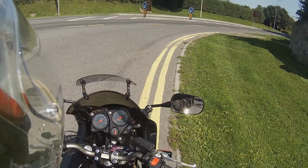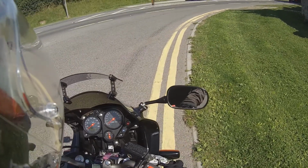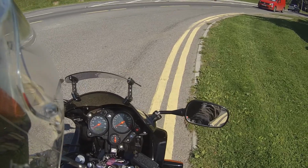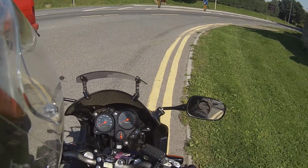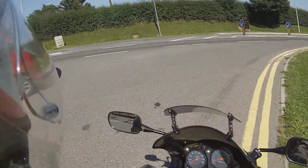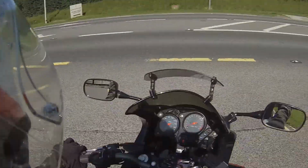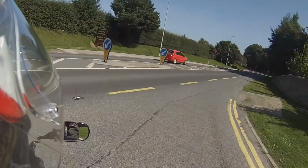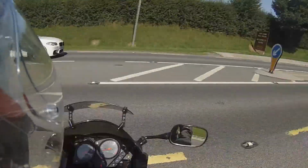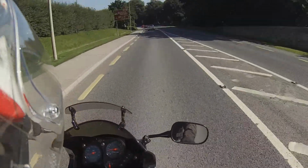The clocks are different than the ordinary Hornet, and the fairing actually does give some really decent wind protection. I like this little bike. It's surprised me actually. How does it stack up today among newer bikes? Well, I think pretty good actually.